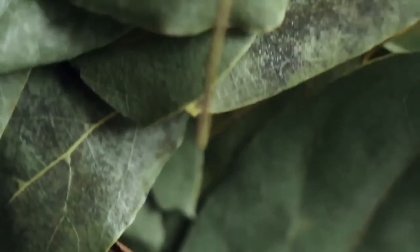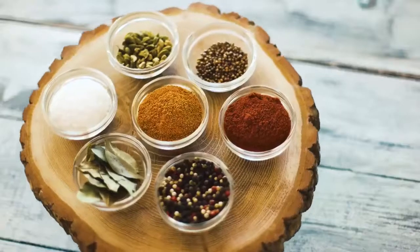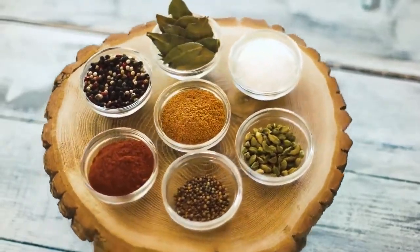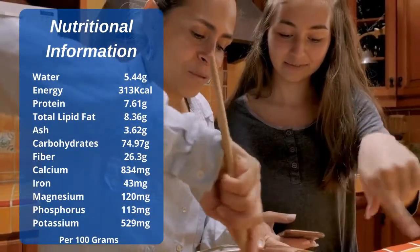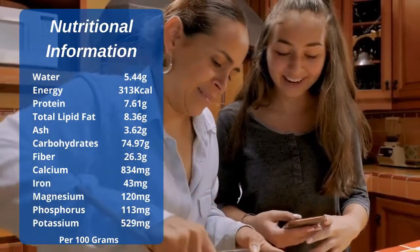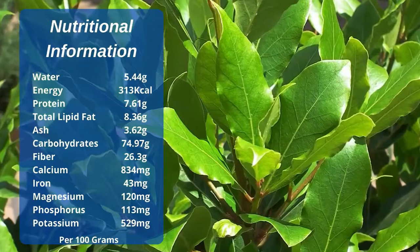Today we are going to look at the health benefits you can get by adding bay leaves to your diet. Bay leaves have been a popular addition to the flavor palette of the kitchen for thousands of years. Bay leaves are commonly used whole in a dish, usually added as part of the cooking process, and then taken out before the meal is served. Bay leaves can be a bit too tough and unpalatable to eat by themselves.